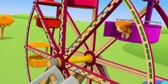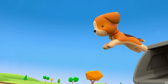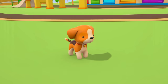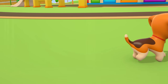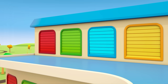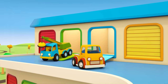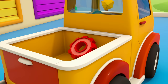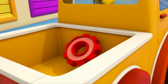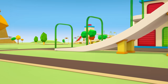The fire truck is raising its ladder. Jump on, puppy. You're safe now. You can have another go when they've repaired the Ferris wheel. Out of the garage come the pickup and the crane. The pickup has a gear wheel in its container. The helper cars are going to repair the funfair ride.